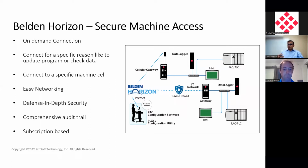And then when you connect, not only is the process secure, but it's also simple, quick, and reliable. Like I said, defense in depth security, so multiple levels of security, we're going to be talking about that. But this entire user experience is such that when you do connect to your machine, you will get the same experience as if you were sitting in front of the machine, connecting to it to accomplish your task. And so that could be changing set points, it could be changing the program, it could be uploading a new firmware, whatever it is that you want to do. The experience that you will get when you use the secure remote access is as if you're sitting right in front of the machine.